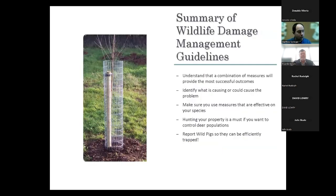So in summary, so we can finish up accordingly, make sure that you're thinking about, when you're dealing with wildlife and wildlife damage and systems, an integrated approach, a combination of measures that are going to really provide you the most efficient way of dealing with that. That should include things like deterrence, exclosures, and may include things like hunting and trapping to remove those problematic animals. Make sure you're working on identifying and using the resources like your county agents to identify what animal is causing the problem. That way you can use the appropriate resources to try to limit those issues.